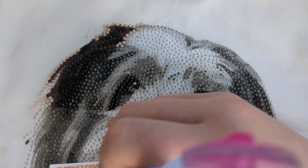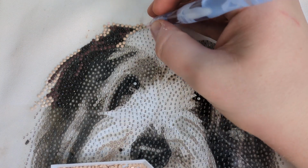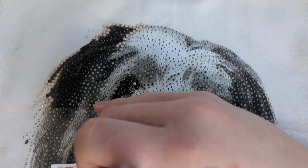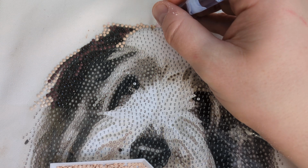But I can't wait because if it turns out okay, I'm going to drill it all and do it up for Father's Day, because my dad doesn't know how to do diamond painting. So for me, I think that would make a good gift.